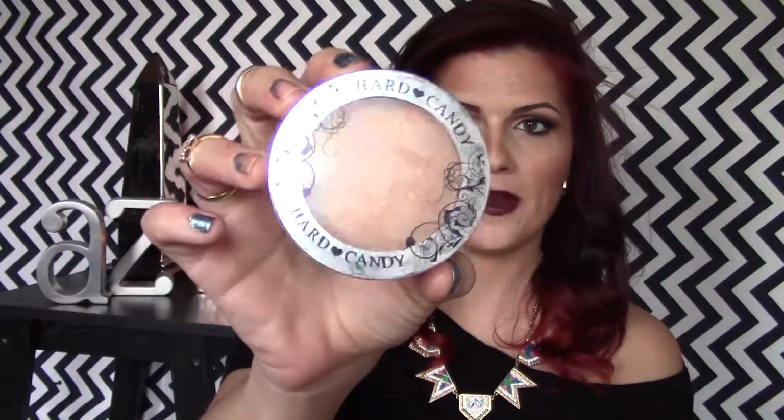And the final two highlighters I have are both from Hard Candy. Again, you can find these at Walmart. And this one here is in the color Tiki. It just looks like that. And this is a gold highlight, so if I'm doing kind of a golden look and I don't want pinky or a white sort of highlight, I want a gold shimmer, this is definitely what I would use.